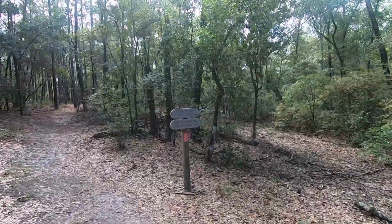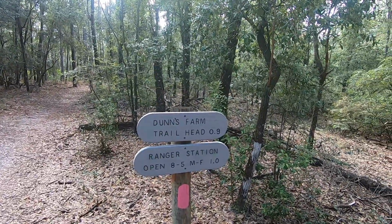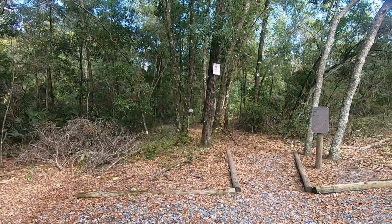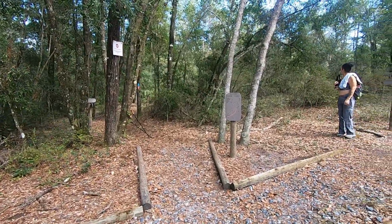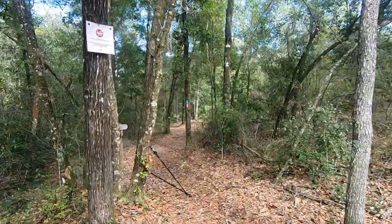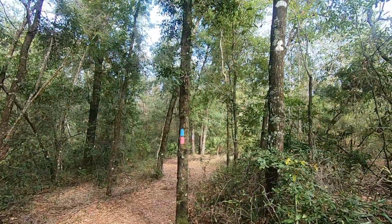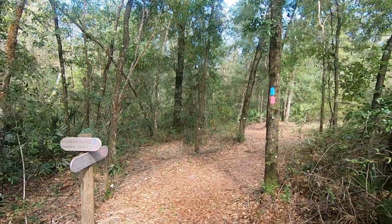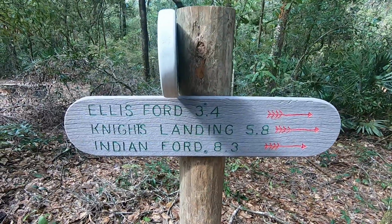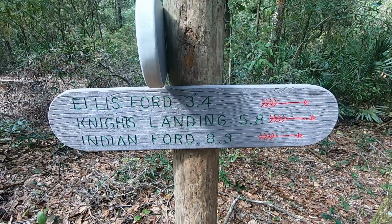All right, so as you can see, that's where we just came from. 0.9 miles we've come so far, and this is kind of the intersection where Dunn's Farm Trail loop would go off here to the right, and we're going to go straight, and this is where Pioneer Trail starts. You can see by the double blaze, this is a shared trail for a short distance till it goes on to Pioneer. From here, Ellis Ford is 3.4, Knight's Landing is 5.8, and Indian Ford, which is basically the end of the trail, is another 8.3 miles.